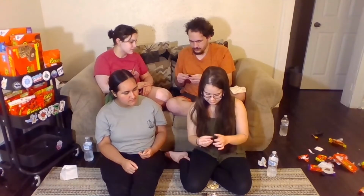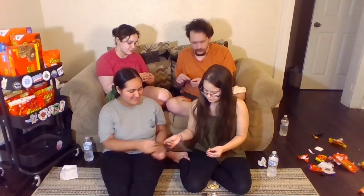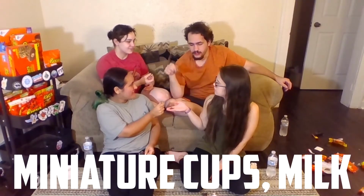I'm struggling. Thing is, these are melty. We should have had these in the fridge. If we were smart, we would have put this in the fridge. We're all college students, and we're not smart enough to put chocolate in the fridge before we do. Being college students this long means we're not smart enough to put it in the fridge. Very dumb. We haven't earned the degree yet. Miniatures milk chocolate, round 2.